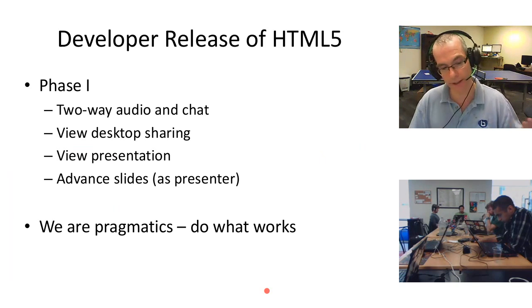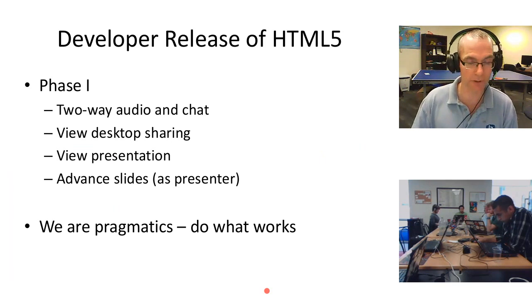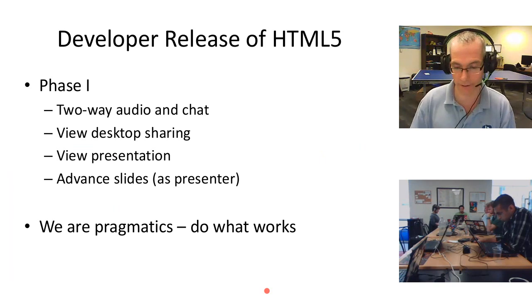We are working on a native client for iOS. That will come later. Our focus has been on the HTML5 client. We're getting a lot more requests in our developer community for an HTML5 client than we are for an iOS client. We're doing both, but the priority right now is on the HTML5 client, so we can get something to the community as a developer build.